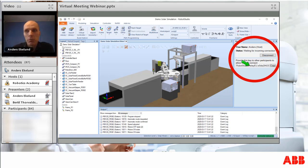The security key you will have to send over to the other participants. What I usually recommend, since we're anyway probably going to have a Skype or Zoom or Teams meeting running in parallel, is that I'm usually just using the chat window and pasting over this key to the other participants. So this key is the token you need to be able to get into the meeting and to ensure that no other people get into the same meeting. So that was everything from the host side.